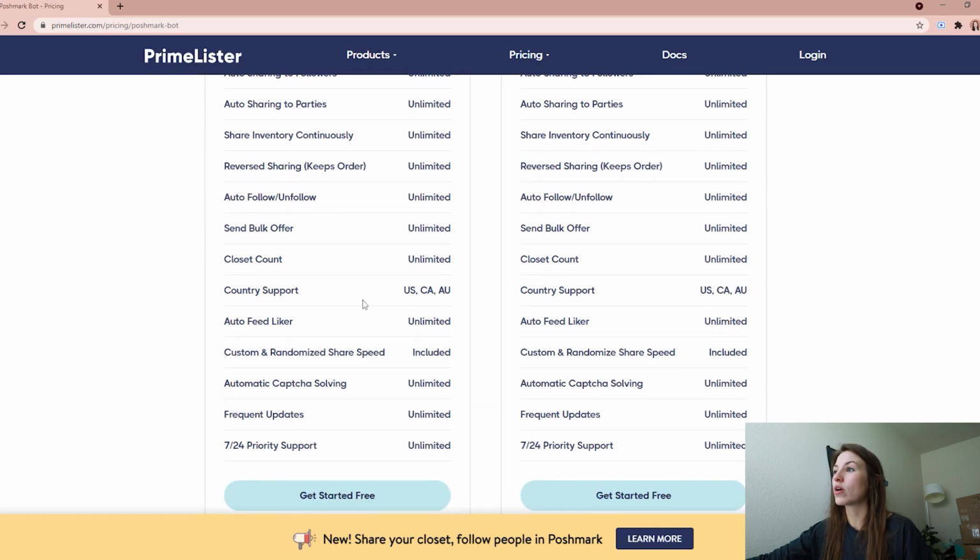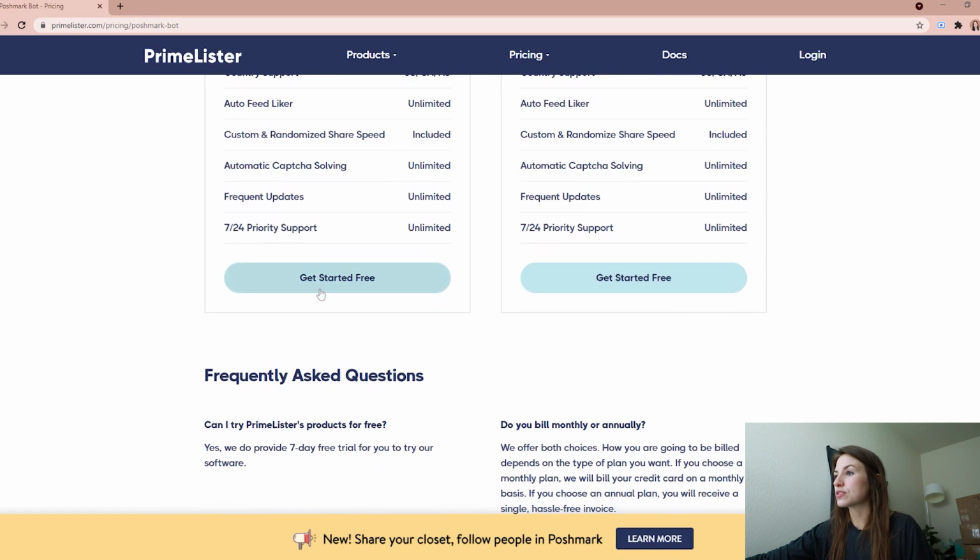Closet count, country support, so you can use it in the US, Canada, or Australia if you have Poshmark. So we have something that works worldwide, or at least where Poshmark is. The auto feed liker, custom randomized share speed, which I really want to show you. I know I had somebody in the comments asking me about that, and it can be a little tricky to find that or know exactly what to put. So we will definitely talk about that. And unlimited automatic captcha solving, you know, the little thing that pops up and asks where all the traffic lights or the crosswalks are. It has an automatic solver for that. And then, of course, like I said earlier, frequent updates and 24/7 priority support. So those are all the features that they offer.